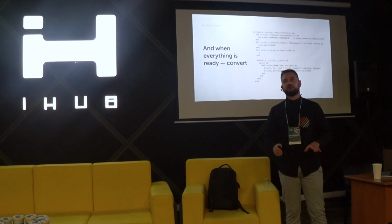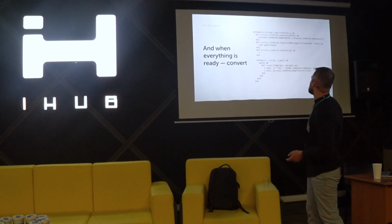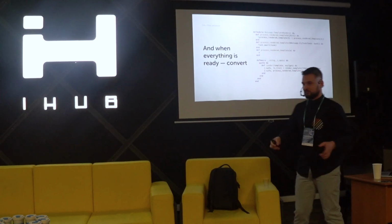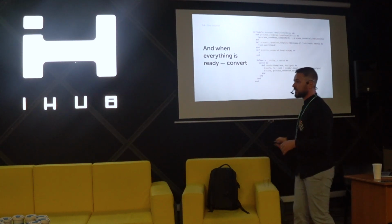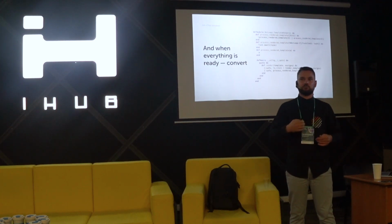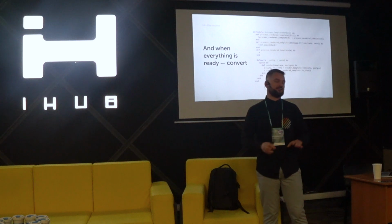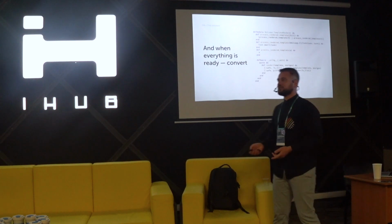The stock Phoenix render function consists of just one statement. It just renders the template with assigns, and that's it. What if we take the same function here, get that IO list with task PIDs inside, but additionally process it so as to wait for every task that we have in that list? Going through a list in Elixir and Erlang is easy work. We just call recursive functions with a pattern match.